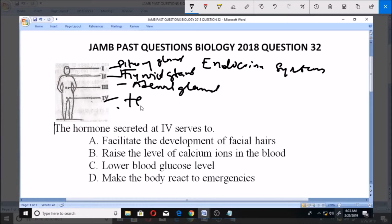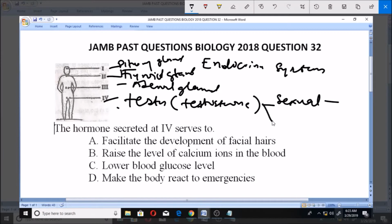But here is where we have the testes for male, which is also where we have the testosterone. And this testosterone helps in secreting the sexual hormones. And the other thing that it does is that it facilitates the development of facial hairs. That's the second thing it does.